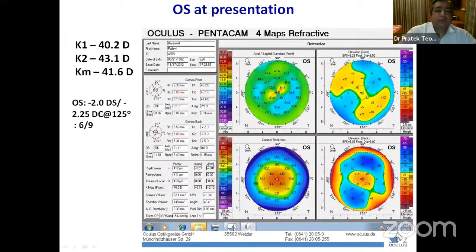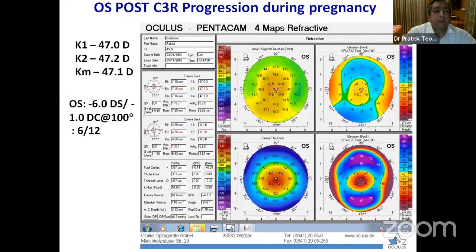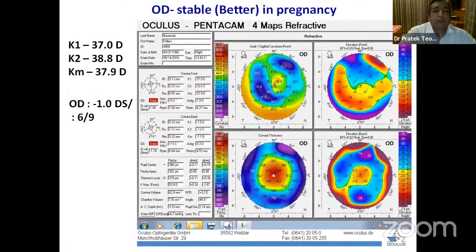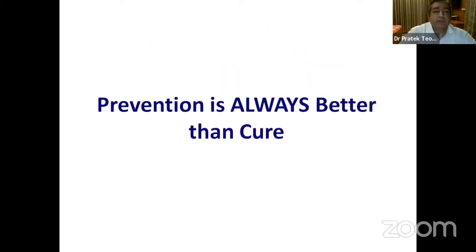So this was a case in which the patient had this left eye at presentation with mean K 41.6 and BCVA of 6/9. At this stage, left eye C3R was done, and despite C3R, the patient went on to progression during pregnancy. And this was the right eye at presentation with mean K 40.9 with BCVA of 6/9. This patient went for C3R plus Intacs, and during pregnancy this eye was more stable. From this case, we learned that ICRS is a very useful modality in cases of post-LASIK ectasia, but we need to prevent this condition.